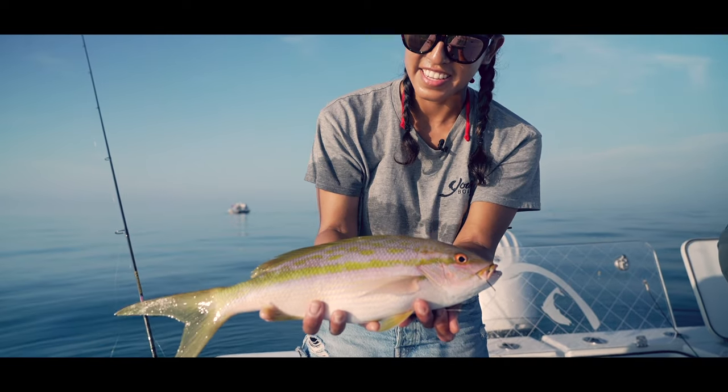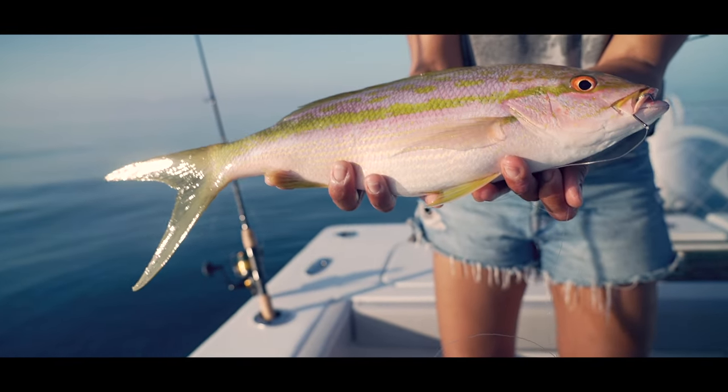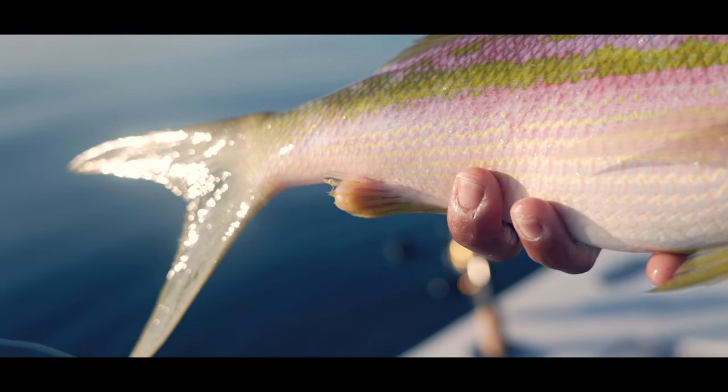Look at that, guys. Absolutely gorgeous, delicious fish. We fry them whole. Sometimes we make ceviche, but it's a food staple of Isla Mirada right here, guys.